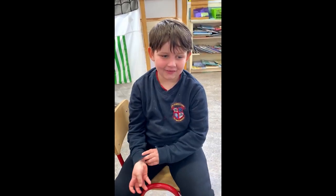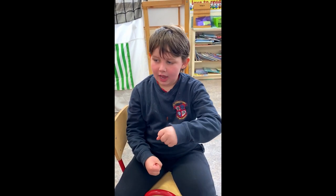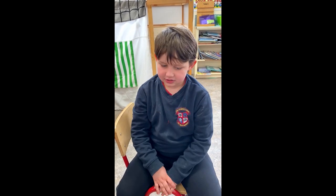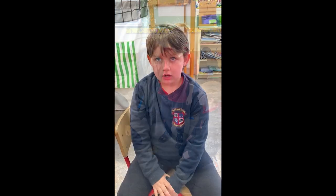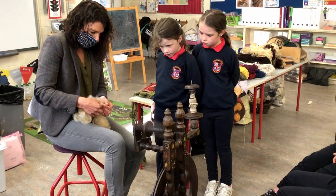I learned that you can get a stick and a piece of wood and carve it into a circle and put a hole in the middle, and you can spin it around and it makes wool. You can also make yarn by spinning wool using a spinning wheel.